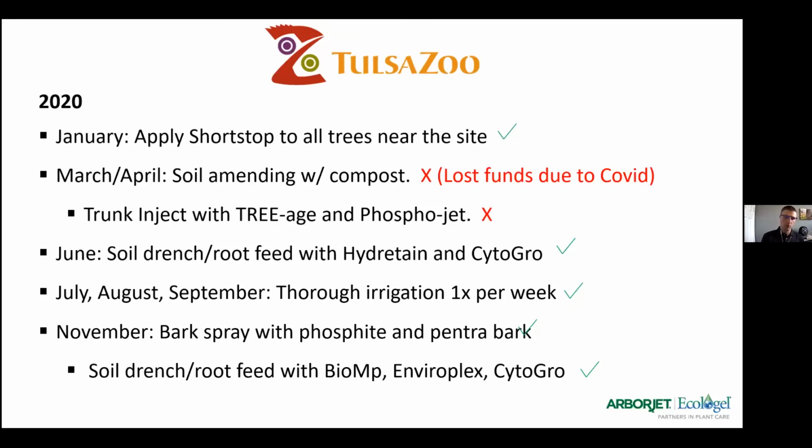November, bark spray with phosphite and Pentrabark. So phosphites, that's what's in our PhosphoJet product. There are some other products out there that can be used as a bark spray, and that's what I was recommending to them because I didn't want them drilling that tree twice in the same year. And then I was going to have them do a soil drench or root feeding with BioMP, which is molasses, Enviroplex, which is humic acid, and Cytogro, which is seaweed extract. So all of these things improve the soil microbiology by adding carbon sources and encouraging root development with Cytogro, the seaweed extract.